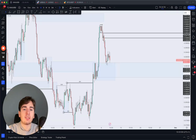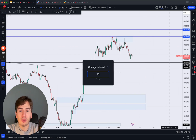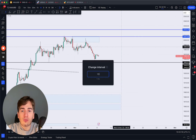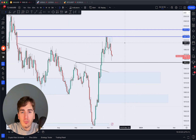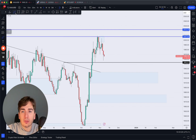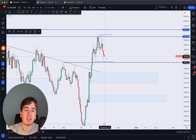So gold, guys, of course, I have kind of like a love-hate relationship with gold, just because it's very choppy. Overall, from a daily perspective, real quick, the daily is still bullish from a fractal structure perspective. This is still your high, and over here, this is still your low. So the low is still protected. As long as this low is protected, still look for buys.